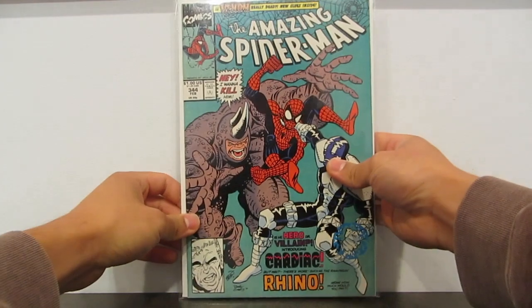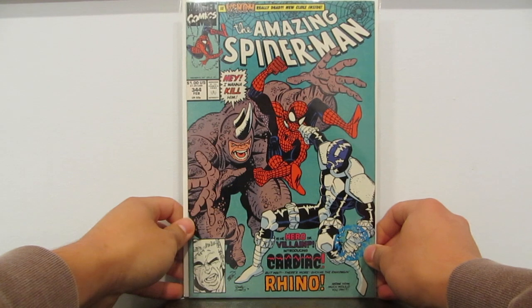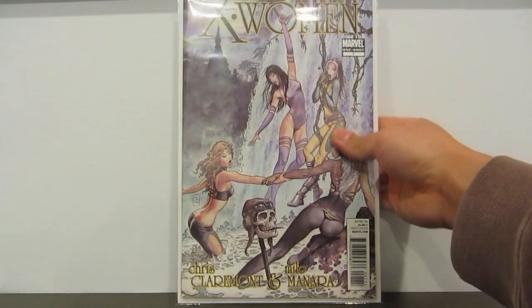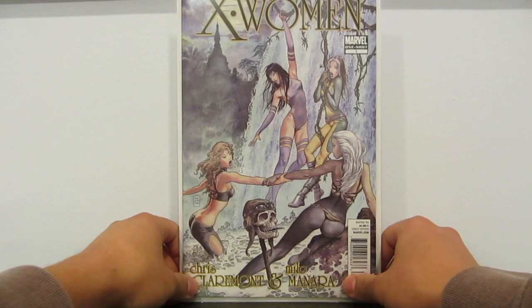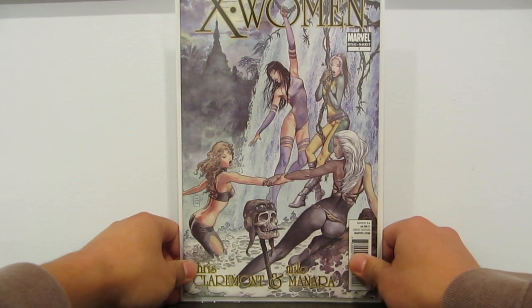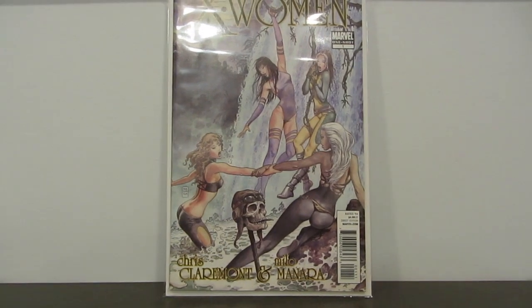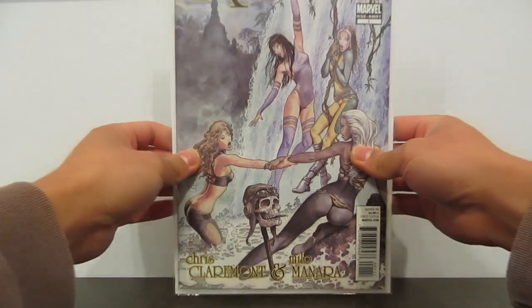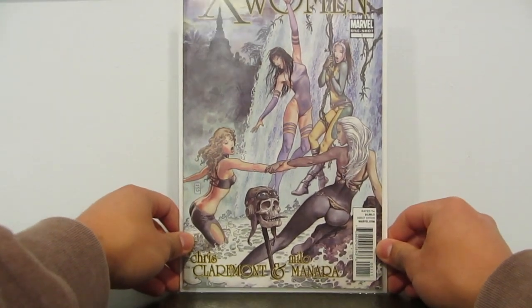Found this Spider-Man 344. This is a good book for a buck. First Cletus Cassidy Carnage, and it's in really high grade shape, so really happy to own this. And this is the last book I got from this dealer at this one booth for a buck. X-Women number 1, Claremont, Milo Manara cover. Like a $30 book, as I was saying. Sorry about that, the video got cut off. But yeah, never owned this before. Really happy to have it. Really happy to find it for the first time at this booth. Beautiful cover.